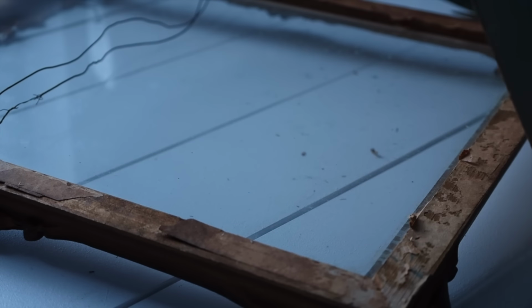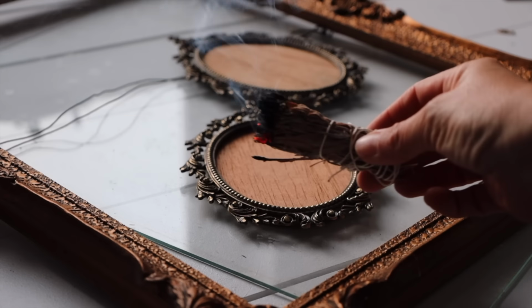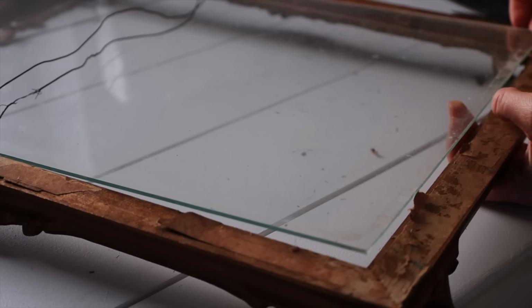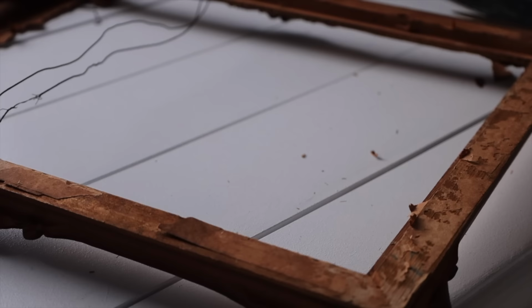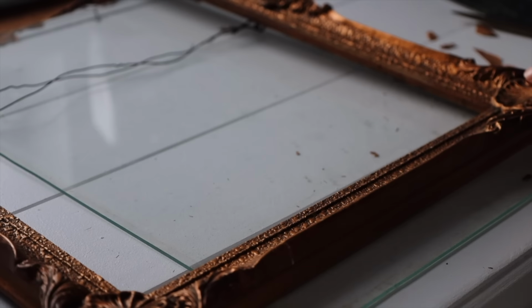I didn't get that vibe myself, but just to be sure, I took one of my homegrown herbal smoke wands and said a little prayer over the remnants before continuing on with my crafting. Originally, my plan was to put a new print in this frame, but after looking at it and considering, I decided to try something different and hang some dried flowers or herbs from the picture hook instead.